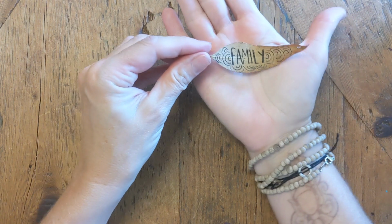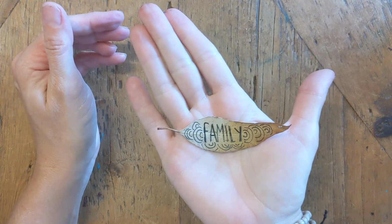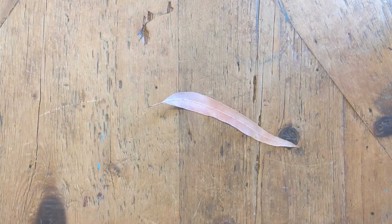A group of people who love you for you no matter what. It doesn't matter what ugly side of you comes out. That love is unconditional and it's forever. And there is just nothing quite like that.